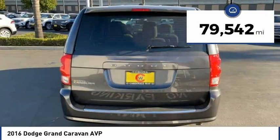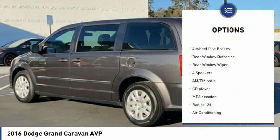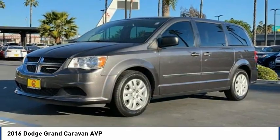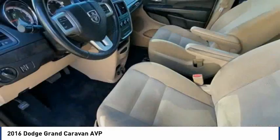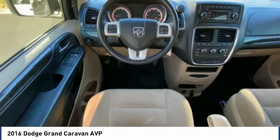This vehicle has less than 80,000 miles. Here are some of this vehicle's great options: touring suspension, electronic stability control, brake assist, traction control, remote keyless entry, speed control, front wheel independent suspension, 4-wheel disc brakes, rear window defroster, rear window wiper. This vehicle offers reliability and good looks at a great price. So come in and take a test drive today.